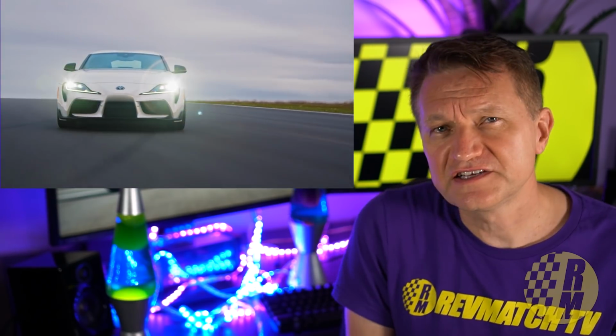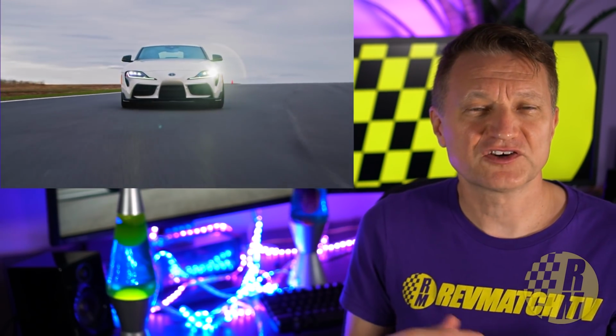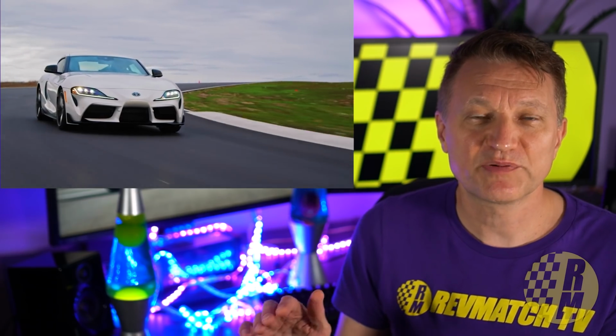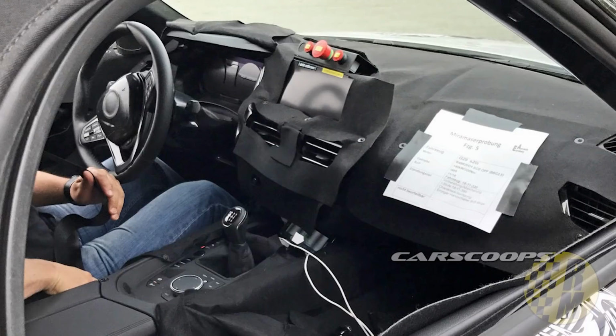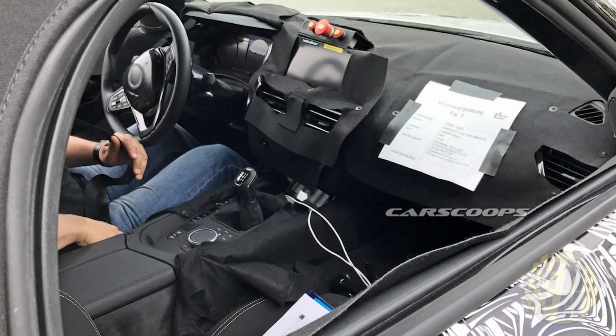During the early days of the Supra back in like 2018, when they were prototyping it, when they were testing it, there were a number of spy photos that came out that showed the Supra with a manual transmission. So we know in fact that Toyota was testing this out prior to the launch of the 2020 model.